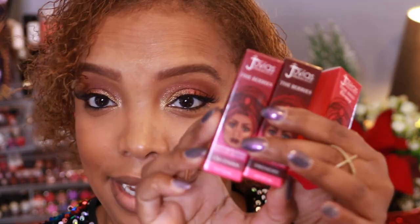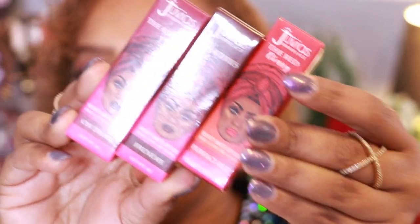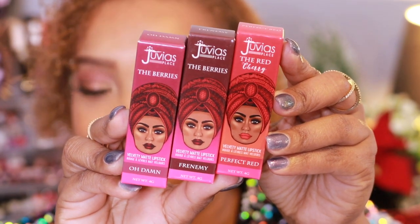So let me tell you, it's the packaging for me. Look at how beautiful this is. I mean, Juvia's Place just really outdid themselves. I mean, it's the imagery. It's the African women on the front for me, like killing it every time.